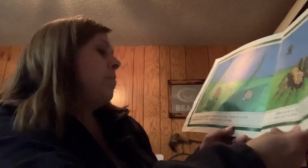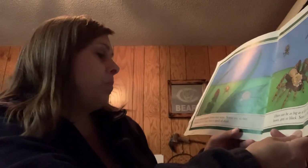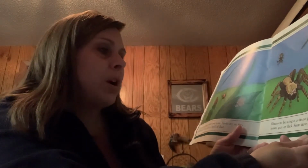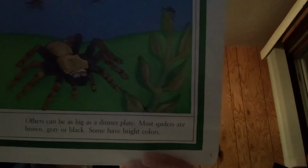Spiders come in many shapes and sizes. Some are so tiny that they are no bigger than a speck of dust. Others can be as big as a dinner plate. Ooh, I don't know. Most spiders are brown, gray, or black. Some have bright colors. That's a big difference, isn't it, between small as a speck of dust and as big as a dinner plate.